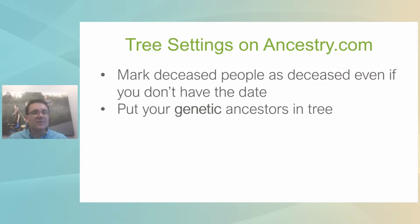Also, please only put your genetic ancestors in your tree. This tree, you're going to link it to your DNA results. And so the purpose of it is to say, you and I share DNA, and these are the ancestors that I inherited DNA from. So maybe you have a situation in your home such as you have a biological father and also a stepfather. And maybe the biological father was a jerk and wanted nothing to do with you, but the legal stepfather is the one that raised you and loved you, and that's whose ancestors you're interested in building out their trees. That is fine.